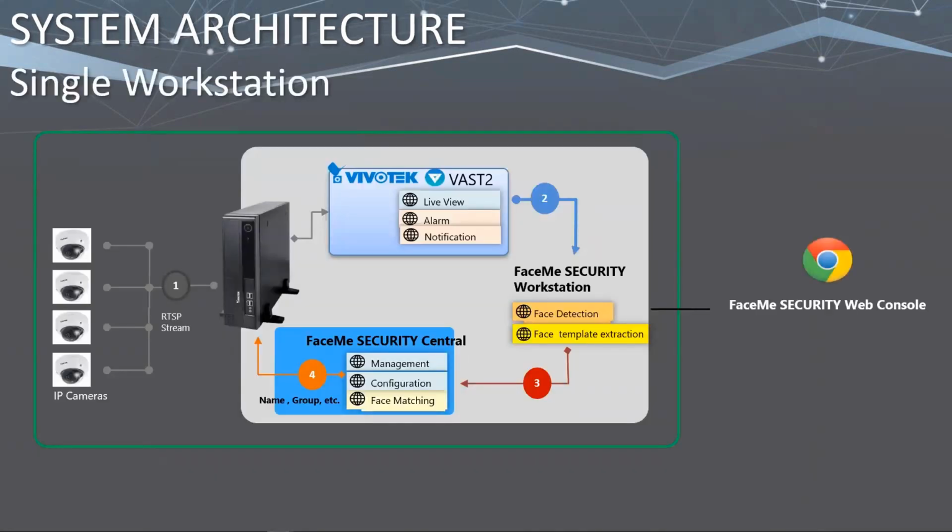Let's go over some system architectures. So this right here is going to be a single workstation system architecture. First, let me begin by explaining there are two parts of the FaceMe security software. You have the FaceMe security workstation and FaceMe security central. The workstation is going to be installed on a GPU or VPU equipped computer, and that's going to provide the real-time face detection and then the facial features extractions.